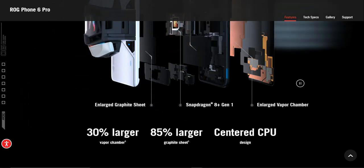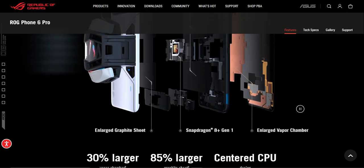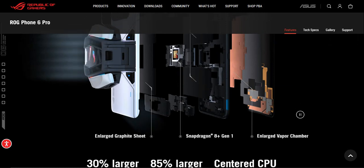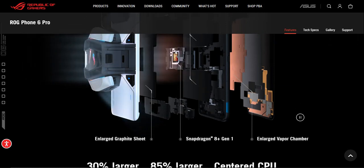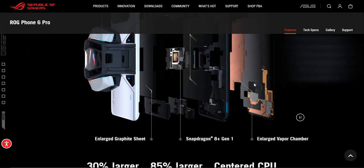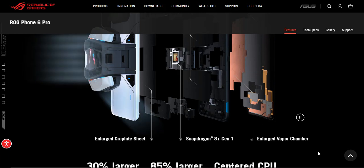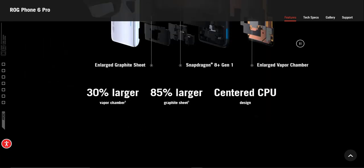And you guys are wondering where everything else is. You have an enlarged graphite sheet on this side. Your Snapdragon processor is right there. Then your enlarged vapor chamber is right here. Where's it at? I think it's right here. Vapor chamber is here. It's 10% larger. Vapor chamber, 85% larger. Graphite sheet. Central CPU design. So your CPU is in the center. Your Snapdragon processor chip is in the center of the phone.